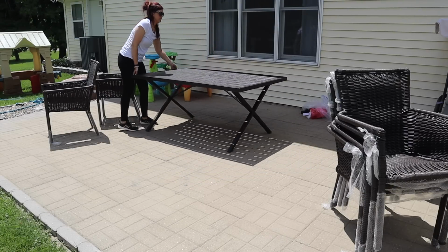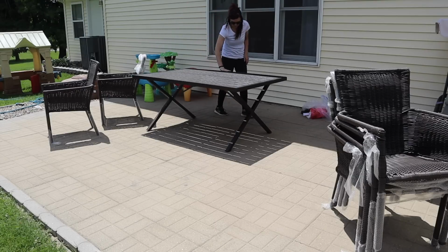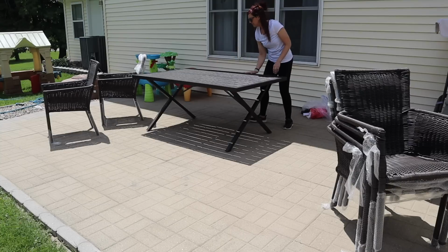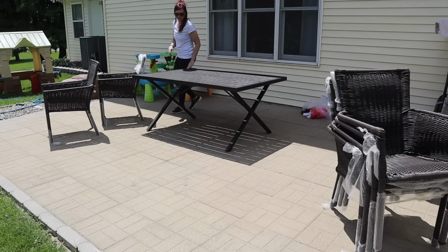Now I'm just aligning it. Normally we align it with our windows, but because we have a lot of kid toys, there's a sandbox over there. I didn't want it to be too close to the sandbox.